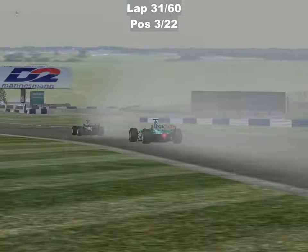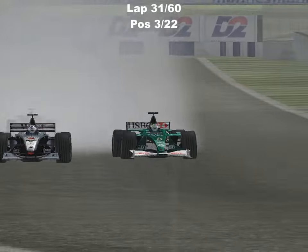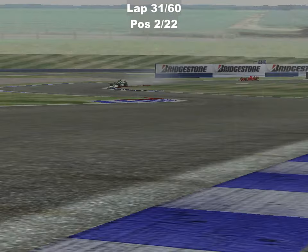And right now, Mendoza is trying to hunt down Coulthard. He has the better tires, so he should have no issue overtaking. Yeah, there he goes. There he goes. Coulthard with another near spin.